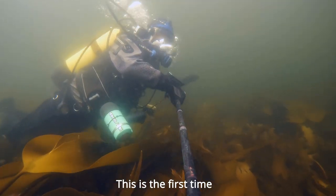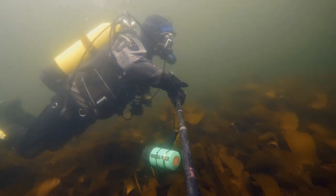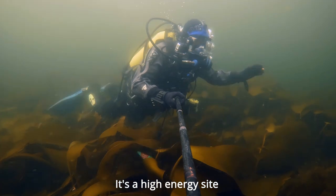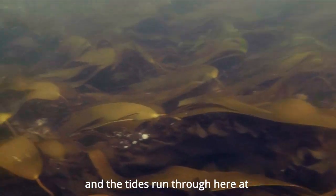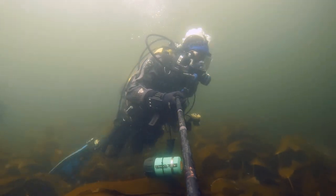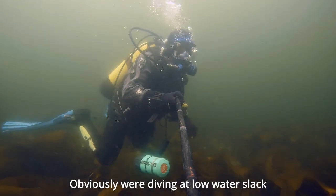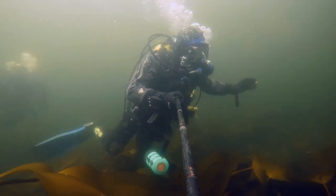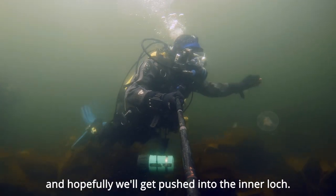This is the first time I've dived this site. It's a high energy site, and the tides run through here at up to 6 knots. Obviously we're diving at low water slack, and hopefully we'll get pushed into the inner loch.